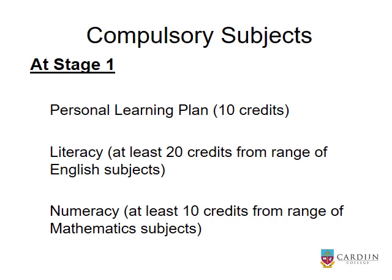As well as that, there's some literacy and numeracy requirements. In Stage 1, students are required to do a full year of English, or to accumulate 20 credits worth of literacy. As well as that, they're required to do 1 semester of numeracy, or a mathematics subject. For this reason, it is compulsory to do an English subject in Year 11, and students don't have a choice about that. If students fail English in Year 11, then they become ineligible for the SACE.